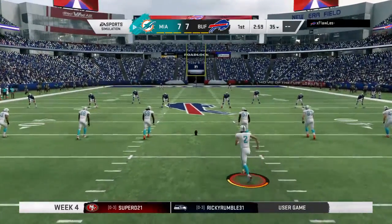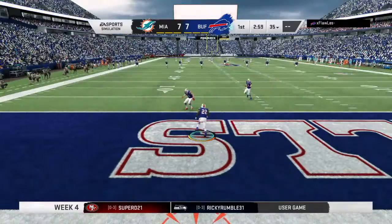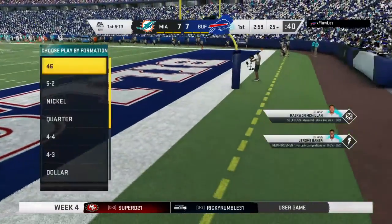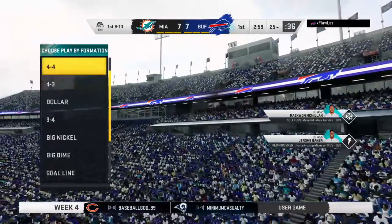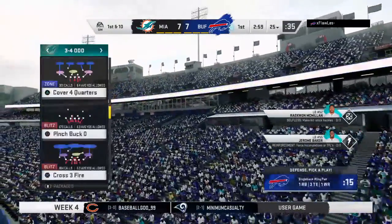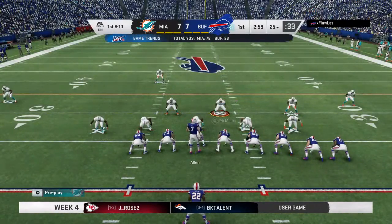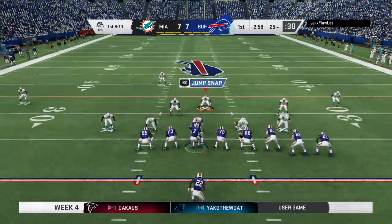So all even at 7 now as they kick it away. And that'll carry over the back line of the end zone for a touchback. Buffalo offense ready to go for their next drive. And they're hoping to redo their efforts in the last drive when they got into the end zone.